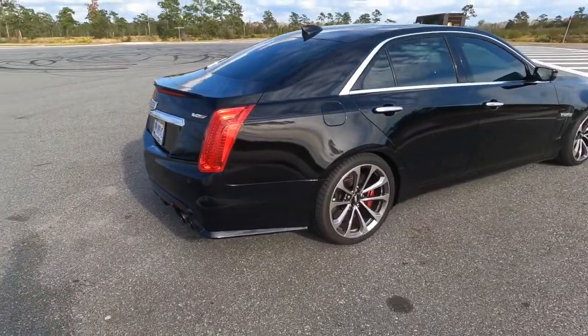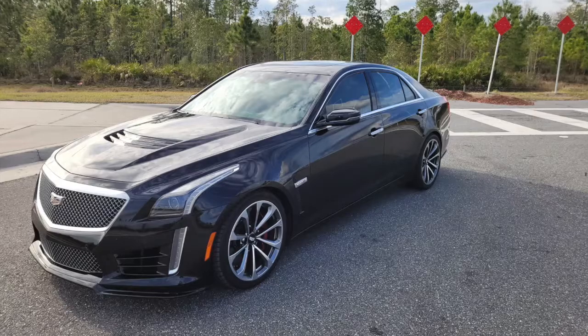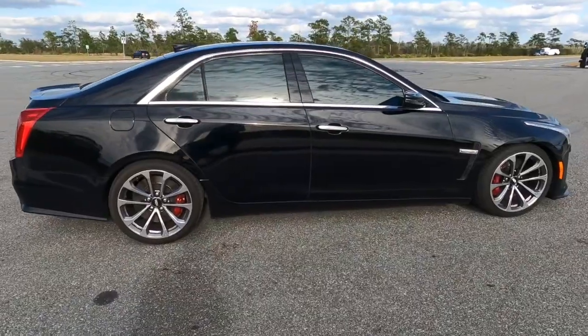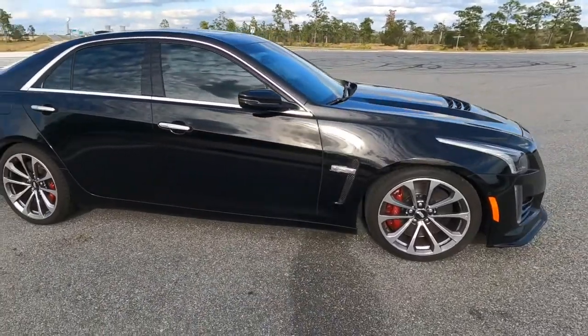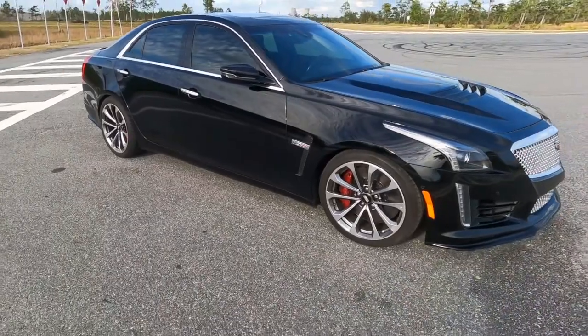Beautiful. Love the front end. Big grill. I like the headlights, how they go down to the bumper. There's a gap. And that's how you can tell the difference between the new Cadillacs and the older Cadillacs, with the headlights. Looks really nice. The sides, the badging, the gap between the car and the tires, everything just looks beautiful. And it's a Cadillac.